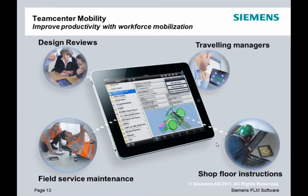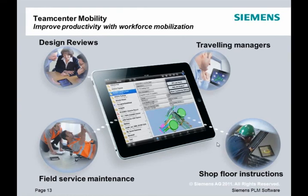Production workers can get instant access to the most up-to-date work instructions right where they need it, at the point of activity. And field service technicians can get more clarity by viewing repair instructions right where they are, whether inside an airplane or even in the belly of a submarine, so they can complete their work more efficiently without having to make follow-up service calls.